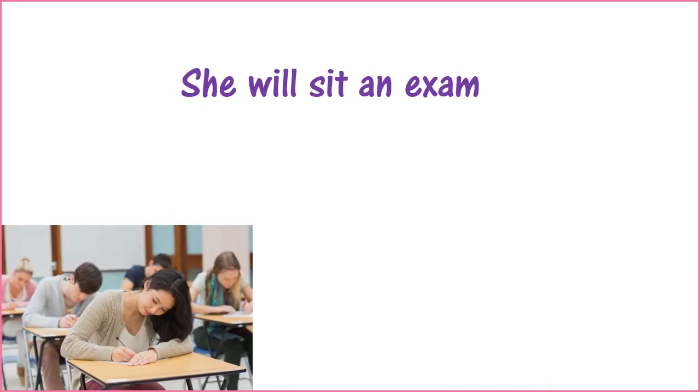Can you give this one a try then, please? "She will sit an exam." Bearing in mind that "sit", like sitting down, you're not literally doing that when you're doing an exam. Well, you are, but you can tell that it's an idiomatic phrase. They're probably not going to use the verb "to sit" in French. So pause your screens and try and use WordReference and the conjugation website to translate this.